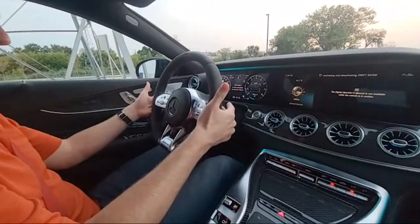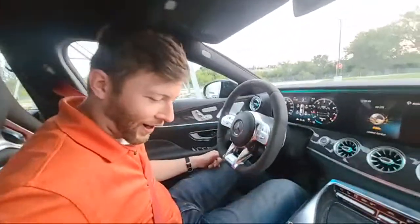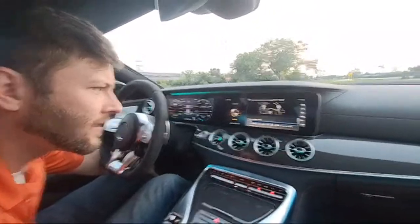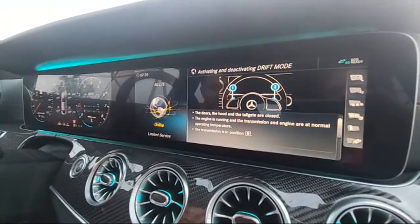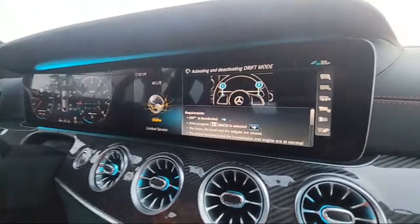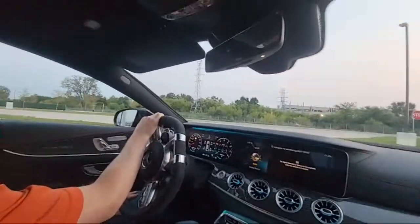Alright, let's try one more time. Wow. I mean, we're in race, off, drive. Those are the three things that it said to do. Well, sorry guys. I guess maybe the engine is not running and transmission and engine are not at operating temp. I mean, they are, so I don't know what the issue is there. That's weird. Okay, well, it's probably for the better. We don't need to be drifting this $200,000 car around. I guess that's fair.